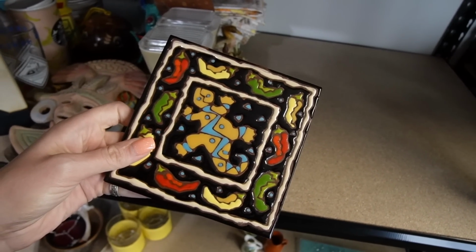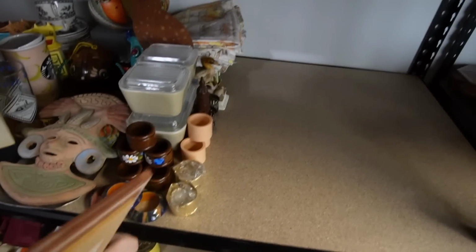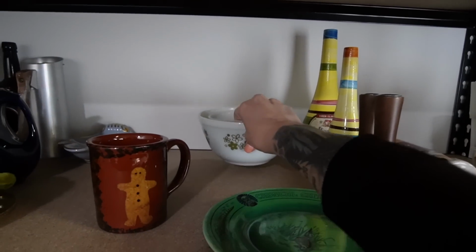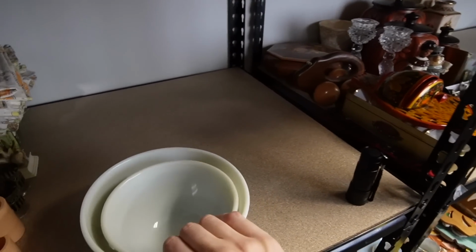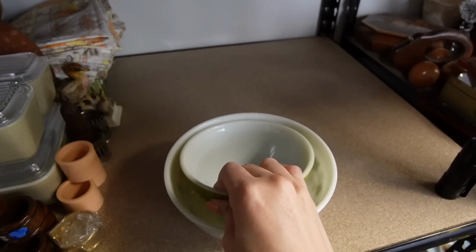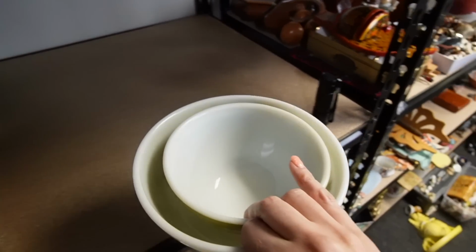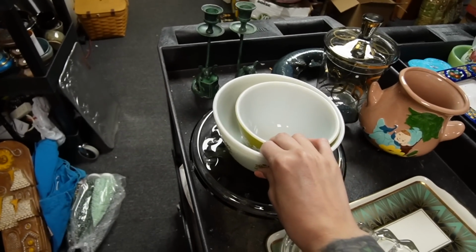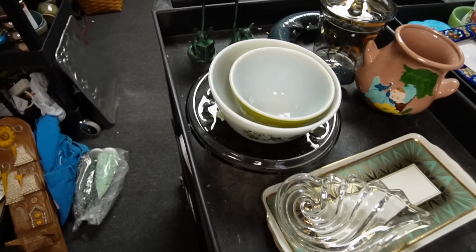Gecko tile? Sure, let's do it. I pulled these as a buy it now. But I feel like Pyrex should perform pretty well at auction. There's a strong market for it. I guess we'll test the waters.